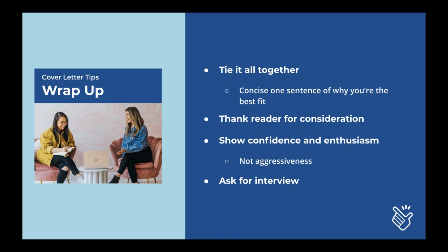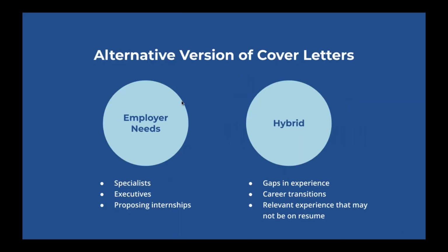Ask them when you could come in. You'd be excited to come in and talk to them in person about this opportunity. So make sure that you do actually ask for an interview in your cover letter, but you're not going to tell them that you'll call or demand it. Be grateful for their time and that they've looked through your entire application, your resume, your cover letter to decide if they would like to move forward with you as a candidate.